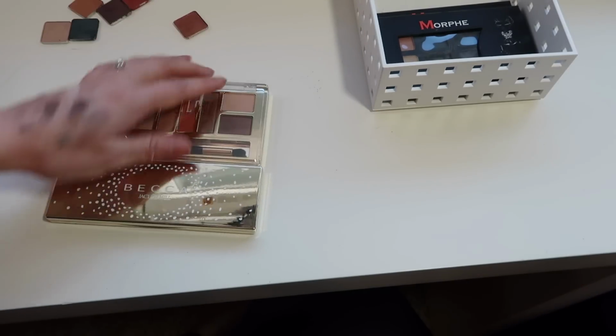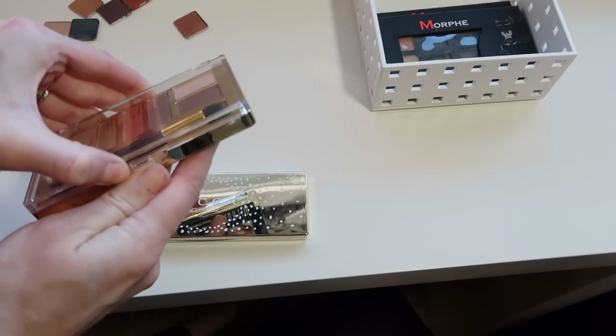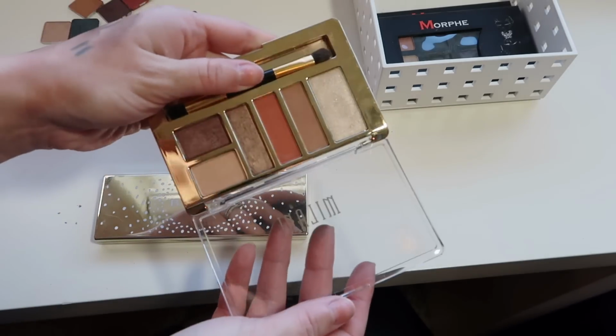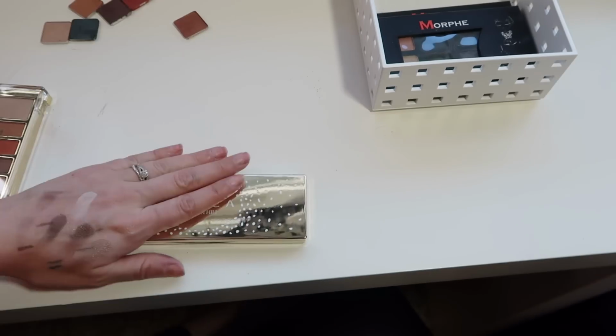I have 2 palettes left. I have this Milani and then a Becca. This Milani is definitely one of the best eyeshadow palettes from the drugstore in my opinion. These are what the shades look like. This is in the Earthy Elements. So I'm gonna hold on to this.